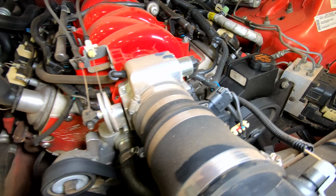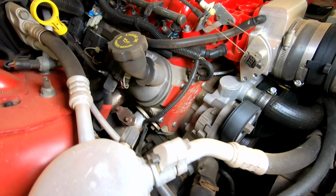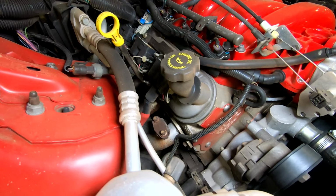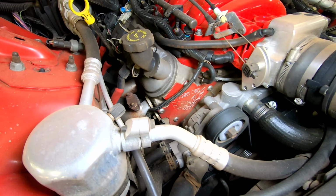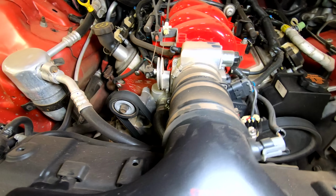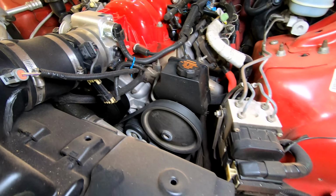Tyler tells me that it's either so heavily modified or something's not set up right that it won't actually idle. You have to hold your foot to the floor. So whatever they've done in the tune, I'm not sure. I don't do tuning here. But that will be something that will have to be solved outside of this shop.